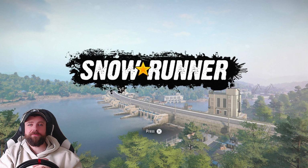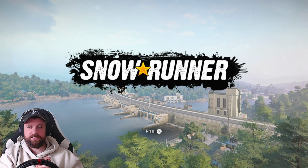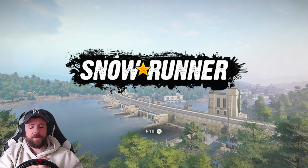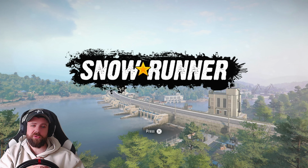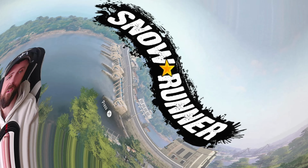So before we actually jump into the game, I do want to point out that we have a new loading screen. This looks very much like the dam in Michigan. However, it is part of the new maps. I can confirm that it is actually at a new location. So let's jump in, let's start a new game, and let's see what's in store.